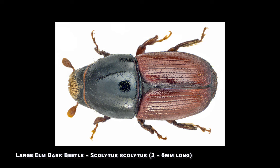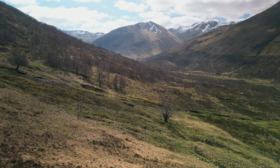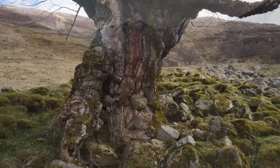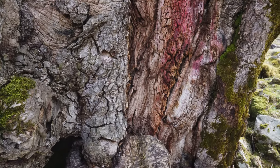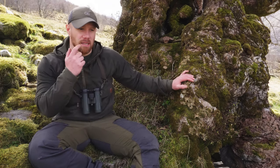And the name Last Ent of Affric was actually given to it back in 2019 when it won Scotland's Tree of the Year award. It is basically a reference to the Ents in Tolkien's Lord of the Rings, Middle-earth, just because of how it looks and how old it is, and also because it's the last one here. It's kind of seen as like some ancient guardian, that type of thing. The history of the tree is a little uncertain because it's so unique.